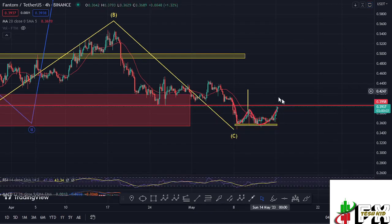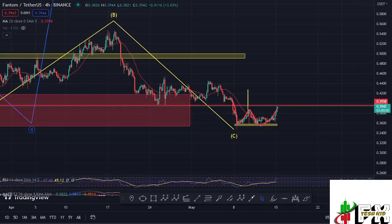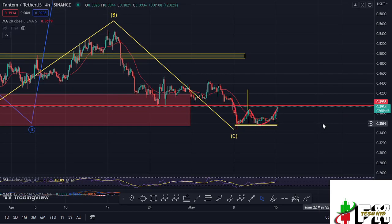And also taking a look at the indicators here on the RSI, we are trading at around the 67 mark, meaning we have massive room for us to fully support higher prices. Also taking a look at the MACD, we have been able to print a bullish cross, fully supporting higher prices. So let's be patient and see how that plays out, and I'll be keeping you updated.